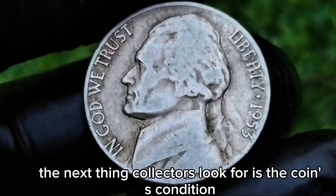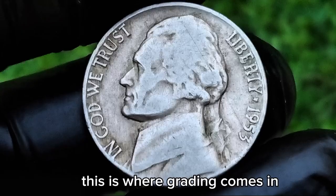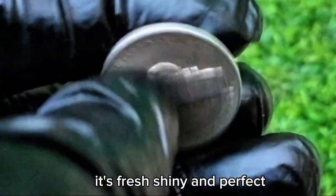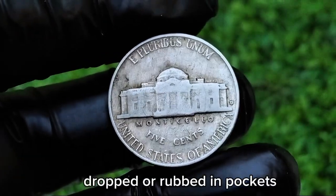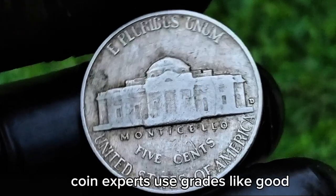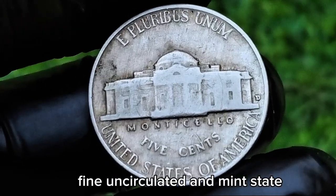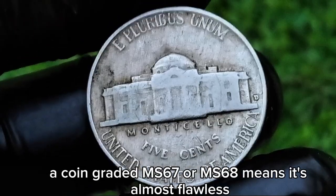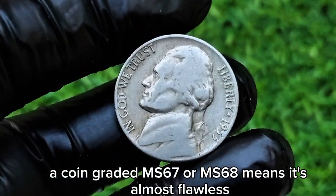The next thing collectors look for is the coin's condition. This is where grading comes in. When a coin comes out of the mint, it's fresh, shiny, and perfect. Over time, as it's handled, dropped, or rubbed in pockets, it loses its sharpness. Coin experts use grades like good, fine, uncirculated, and mint state, often followed by a number up to 70. A coin graded MS-67 or MS-68 means it's almost flawless.